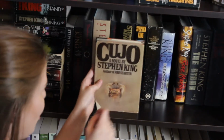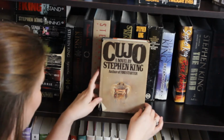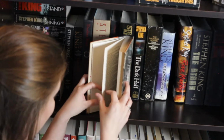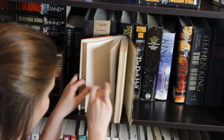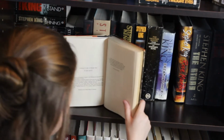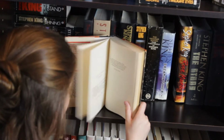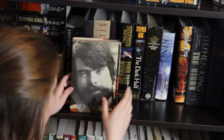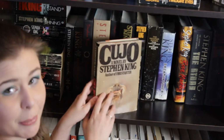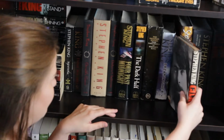And then over here I have Cujo. I'm honestly excited to read this book. This cover is so old. This book is so old. It's deteriorating. It's ridiculous, but that's what happens when you find books at the thrift store. I just want to see when this edition was printed. It doesn't actually say when it was printed, but it was published in 1981. But this book is so old. It looks so young. But yeah, I want to read this because it sounds scary.